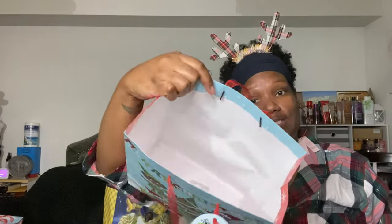I love some peach scents. I don't have enough in my collection. Yes, boo. Yes, I'm loving this, okay? And I can smell the tartness of the cranberry. Yes, it smells really good, y'all. So I'm excited to try this, y'all, which is the Fizzy Peach, okay? All right, y'all, so that was all that was in this bag.